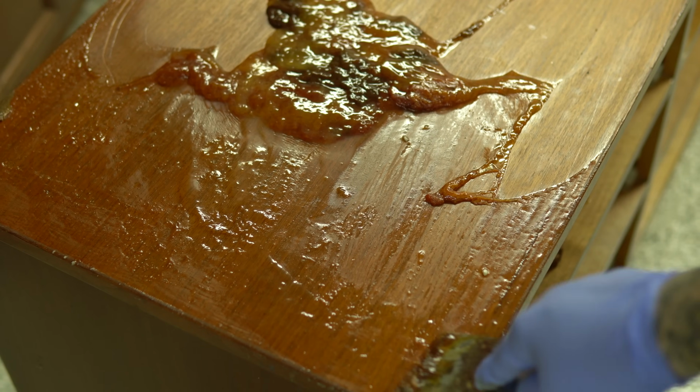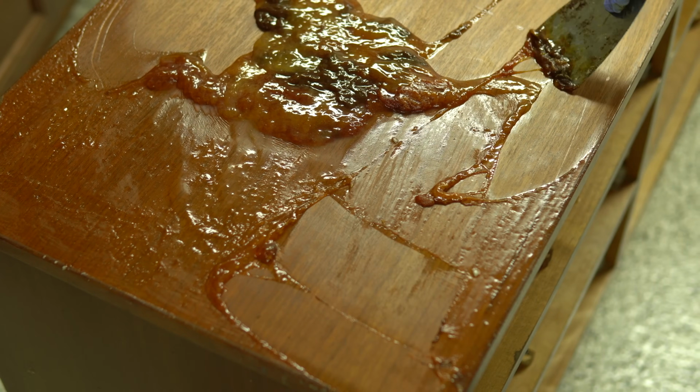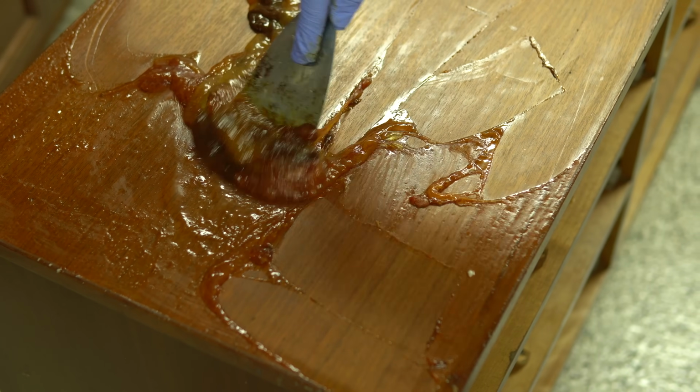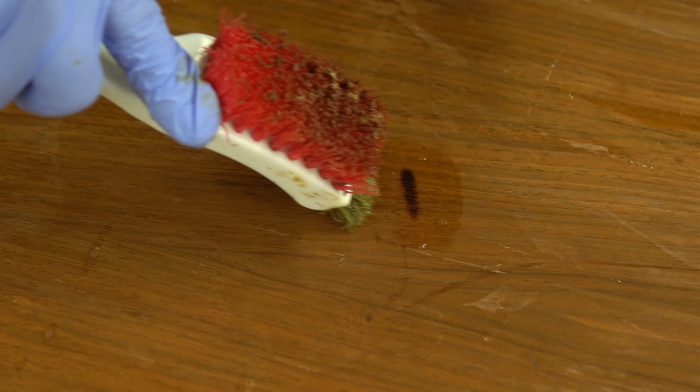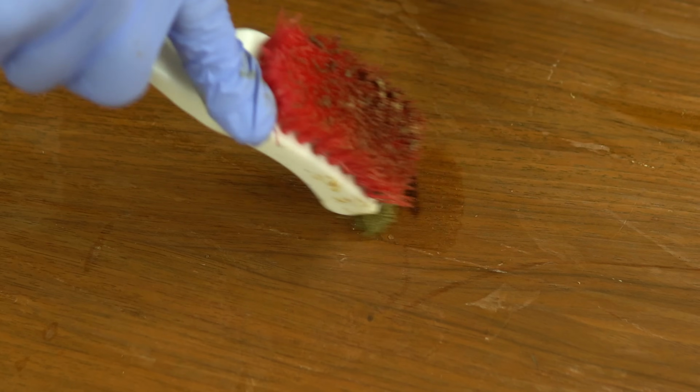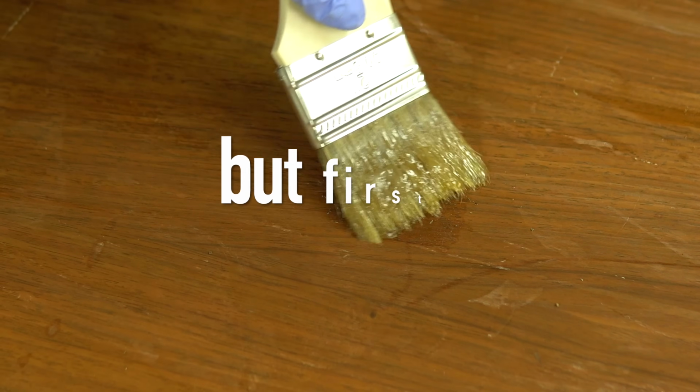Once I get the rest of this goop off, I'm going to add a little stripper just to that area, and using a wire brush carefully see if I can lighten it a bit more. And it did work a little bit, but only to a certain point, and then it stopped. But we'll see how this looks after I do sanding.